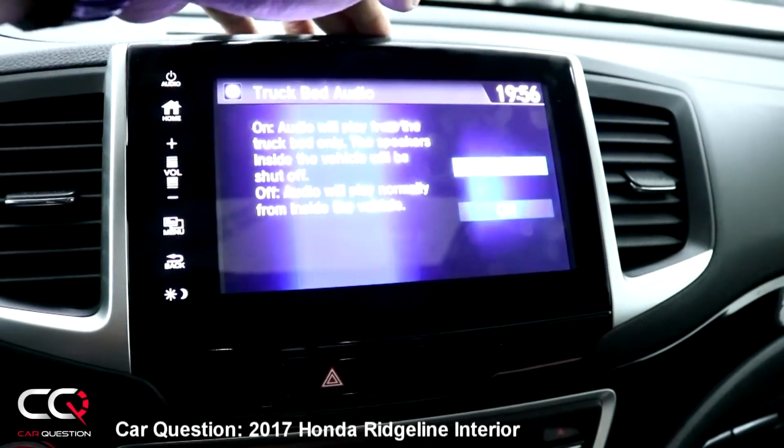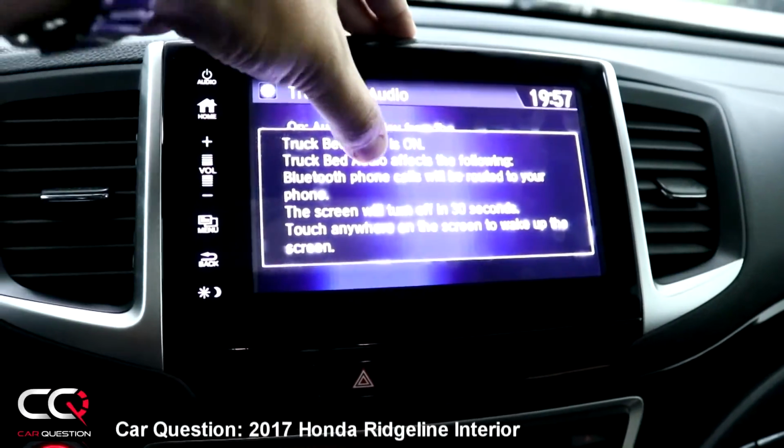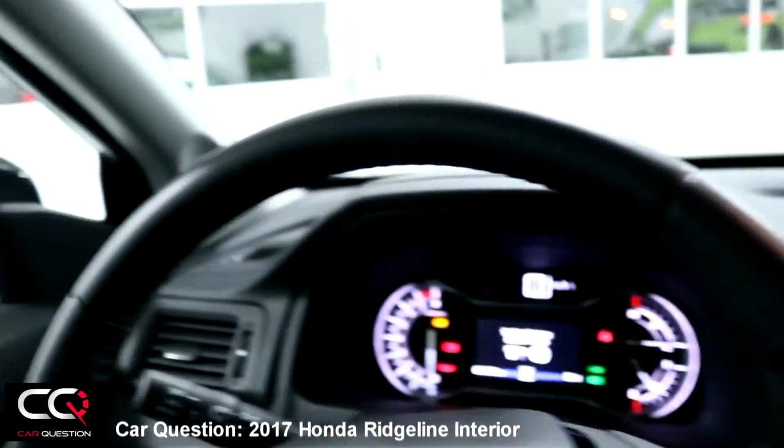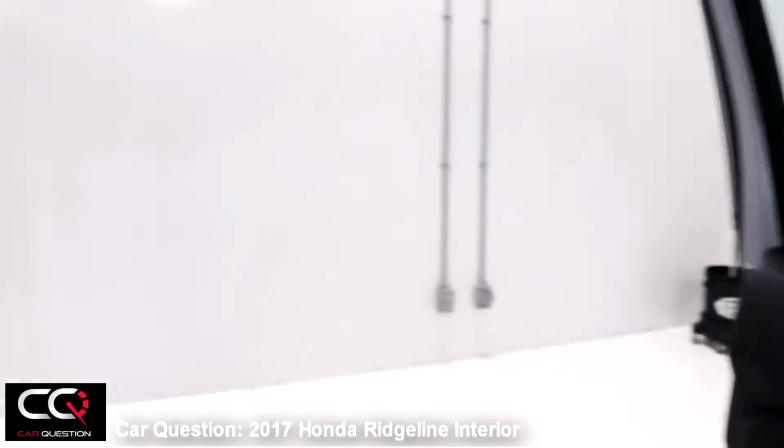I enable the audio of the truck bed, and let's raise the volume. Yes, you can hear the song, huh?